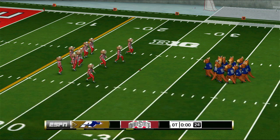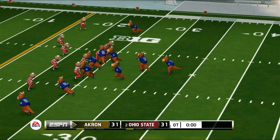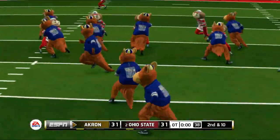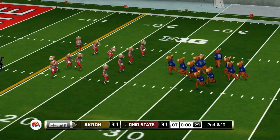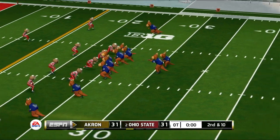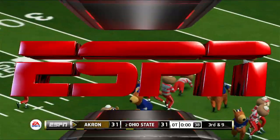And we're back ready now for overtime. Picked up a yard, if anything, on that run. Second down, 10 yards to go. Ball on the 25-yard line. The halfback picks up a yard. The safety came up from the secondary and made a nice, solid tackle.